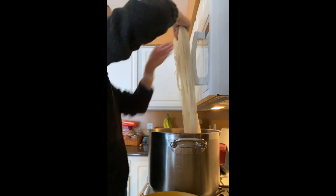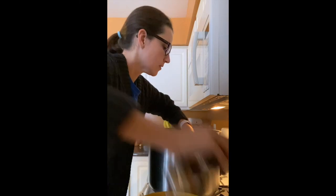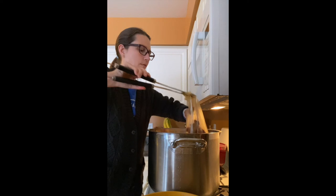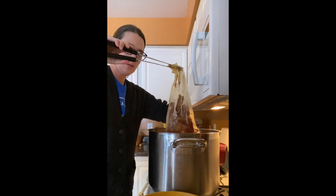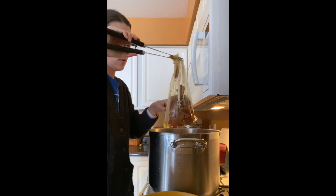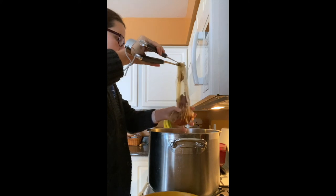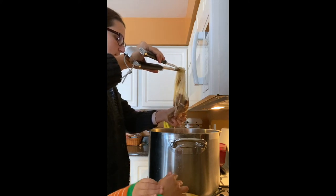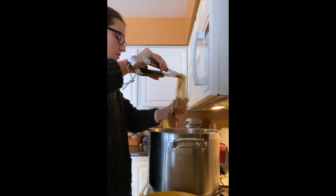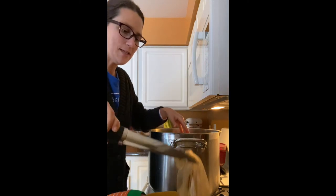All right, let's pull out my mesh bag here. And if you take a look at it, most of the color came out of that pomegranate, didn't it? Very mushy now. All right, and we'll let that soak for at least an hour.